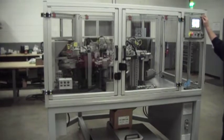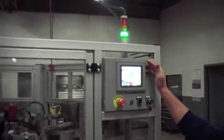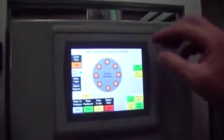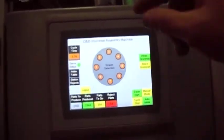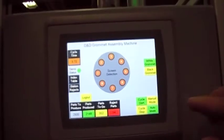We have an HMI monitor on here that you have full control over the machine. There's some manual options. You can go into every station to see all the details. It has a cycle counter, cycle time counter, and you know, obviously we have a cycle stop.